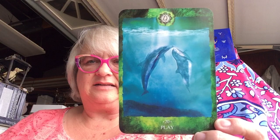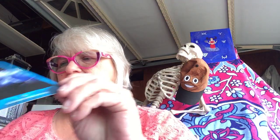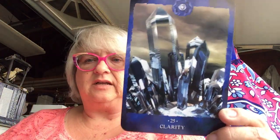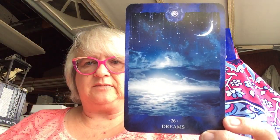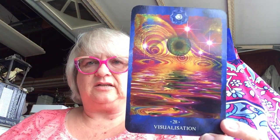Forgiveness. Play. That's sweet. Communication. Ooh, that's a big card. Life purpose. Truth. Ooh, fire and water. Great card. Listening. These are gorgeous. Clarity. Dreams. Psychic development. Visualization.